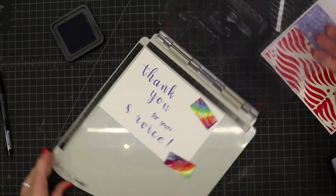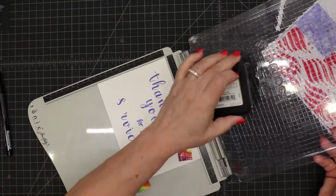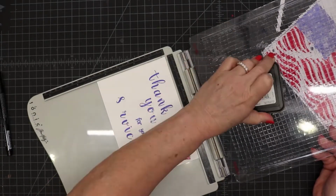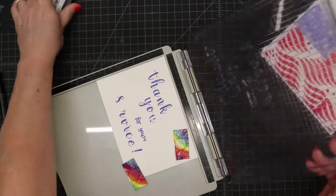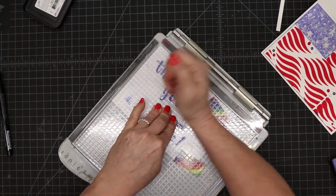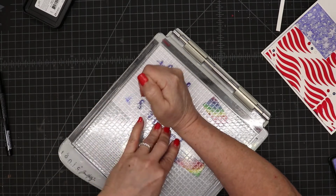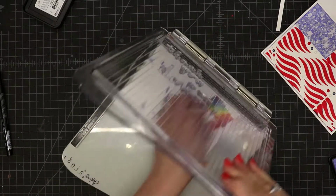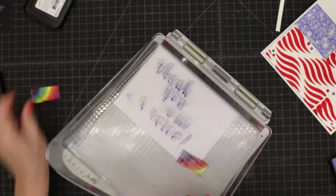And that's one good thing about that stamping platform, is that you can re-ink and re-ink as many times as you want to get it as dark as you want, because it holds it in the same spot rather than having to try to match it up if you did have to go back over it.